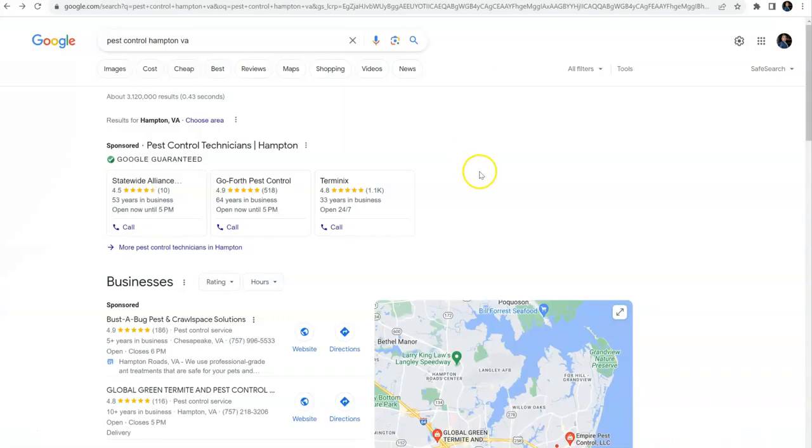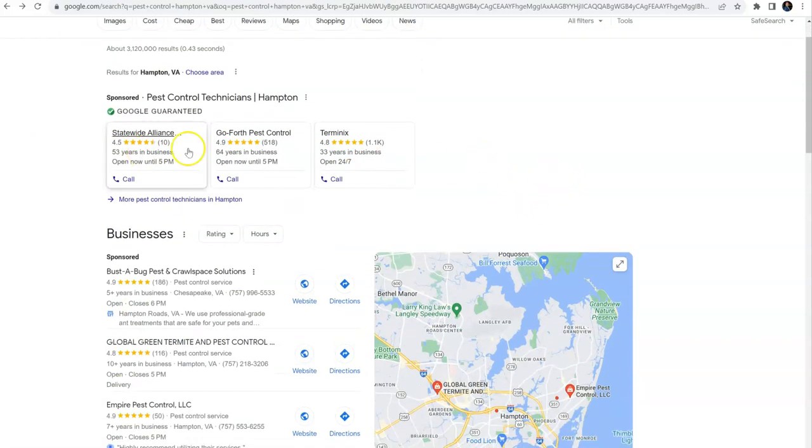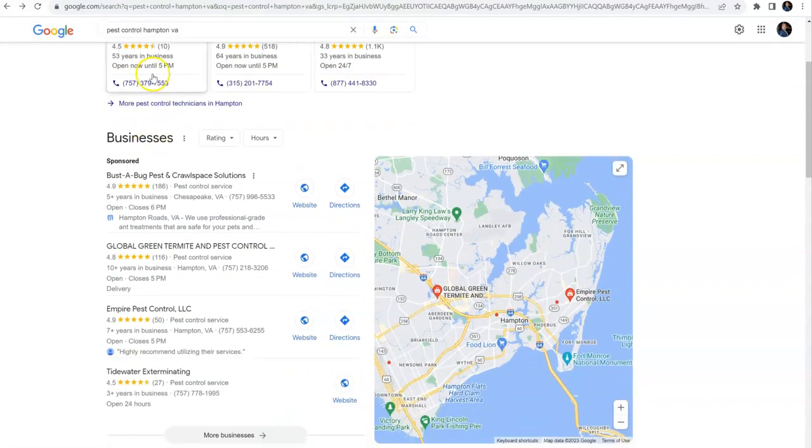Next, I'm going to be the Google user, and I'm going to Google Pest Control Hampton, VA, and we're going to go over the first page. First up, you're always going to see your LSA, your local service ads. These build a lot of rapport with the customers. I highly recommend getting into them. You do pay every time you get a lead, but it's very effective because it's at the top of the page. People can see these 5-star reviews here, and people really trust the reviews, so they can be really effective to get into.